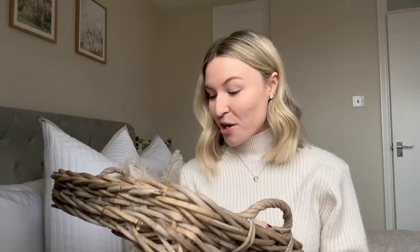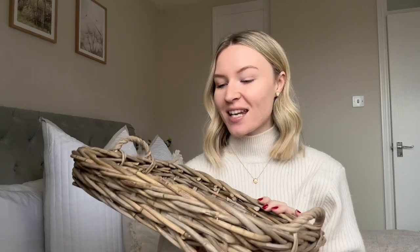So the first thing on my list is actually a tray. You can get so many different types of trays, colours, textures, materials, sizes. I think they're a great way of adding some warmth, perfect for adding some style. You can put these onto your coffee table, you can put them onto your bed, you can put them onto a sideboard. There's endless different ways that you can style these.